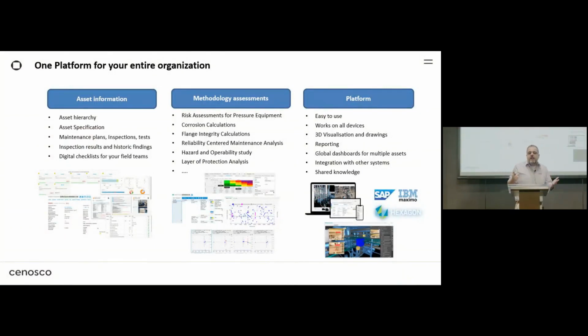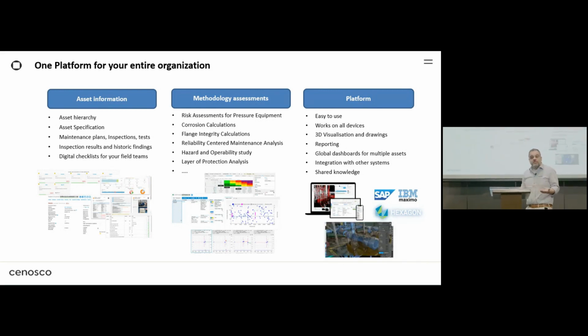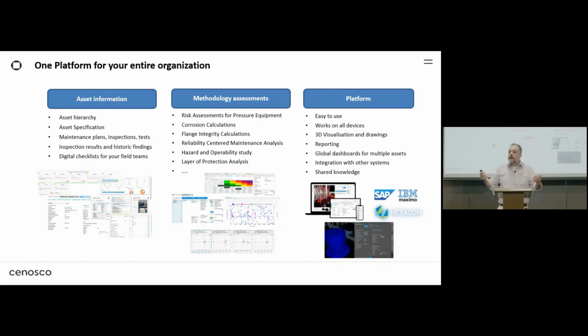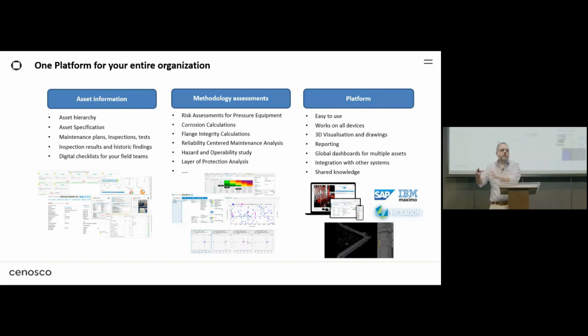Starting just a little bit about IMS. IMS is a platform that will manage your asset register, of course, together with SAP. We're not replacing SAP. We are working together. So we are managing also the asset register or the asset hierarchy, as we talk. We do have methodology assessments. So RBI is a methodology. Safety instrumentation is a different methodology. RCM for pipeline, for flanges. So in IMS, we have not only for pressure equipment, but there are others. So there are a lot of methodologies that were built in.